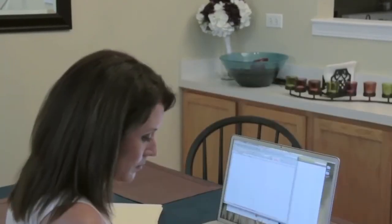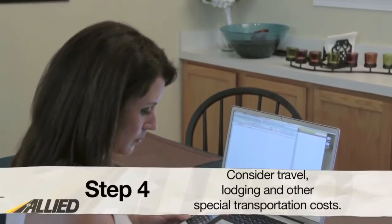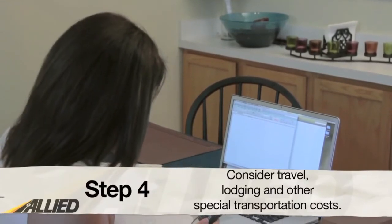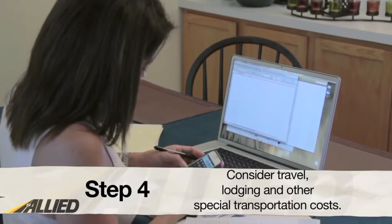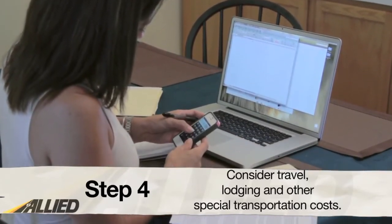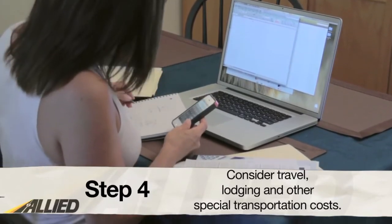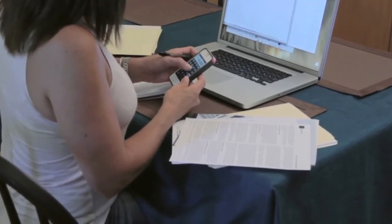Moving supplies aren't the only extra fees to consider when moving, however. Step number 4 outlines the importance of calculating how much it will actually cost to travel to your new home. Consider transportation costs if you're moving a car, in addition to the moving van, child and pet care costs if needed before and after your move, and lodging costs if needed during a long-distance move. Each of these costs will add up quickly and should definitely be considered in your moving budget.